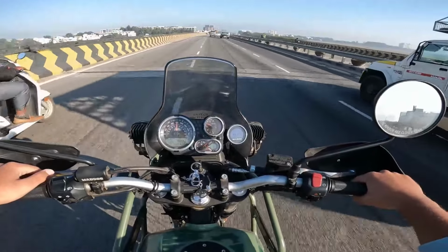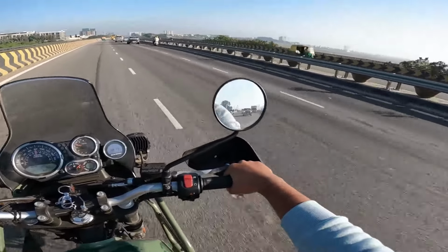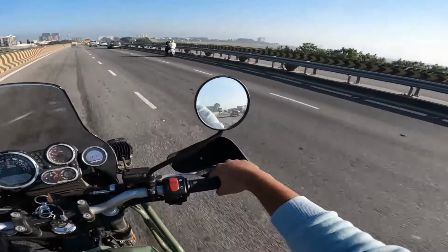Ooh, all cops standing here. That's the Jakkur Aerodrome.